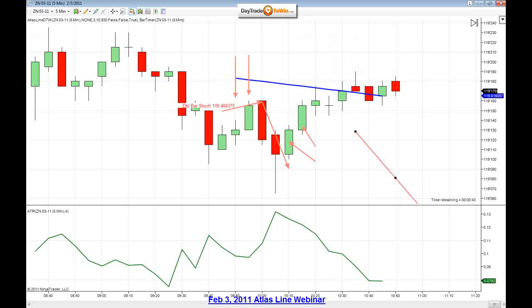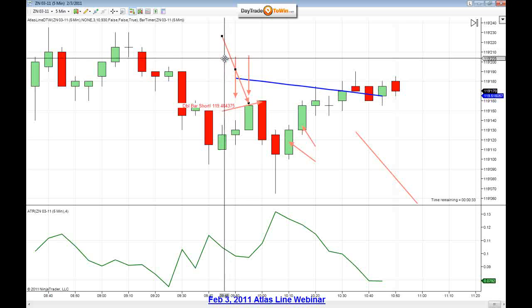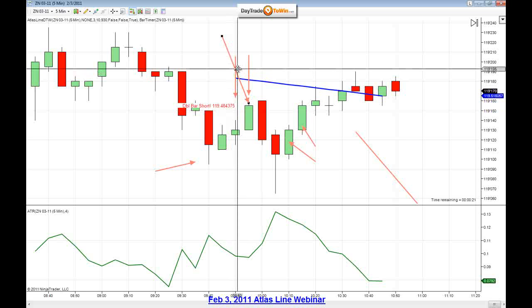On the open, John. It's the open. It's not the close of this red candle. It's the open. The open. The signal was generated at the close of this candle here. You're welcome, John. So the signal is generated on the close of this candle. When this green candle here closed, it confirmed 2 consecutive bars. All right?